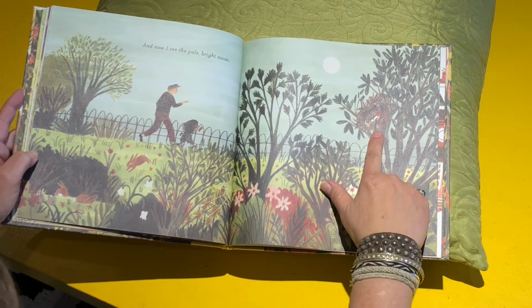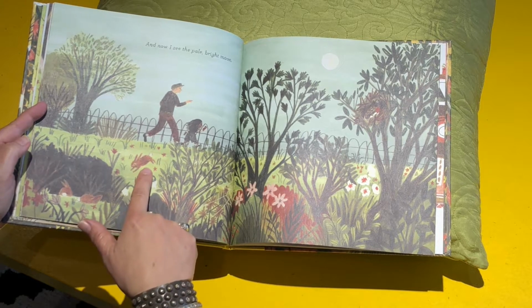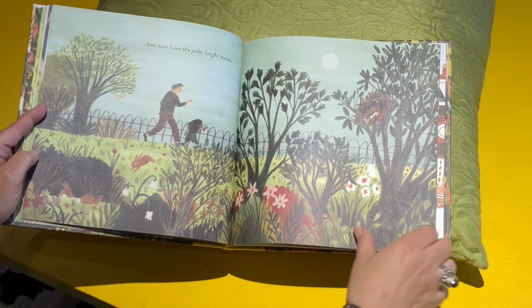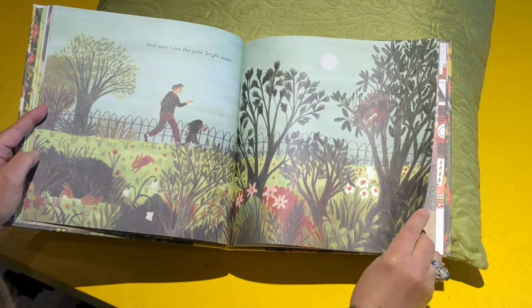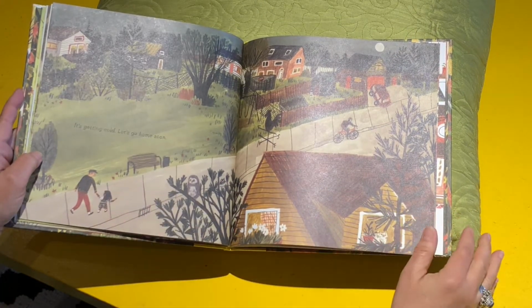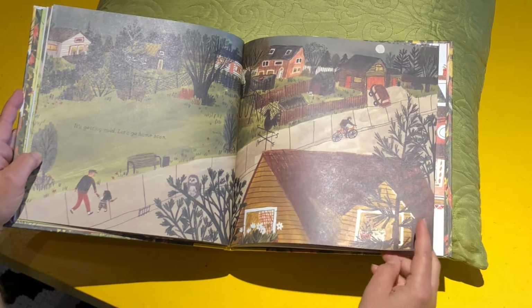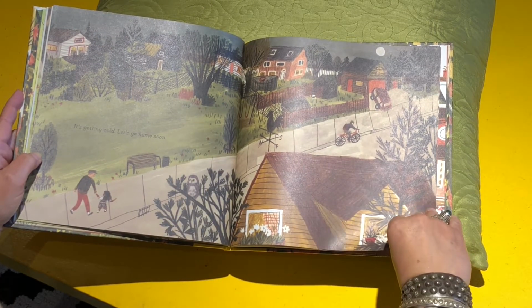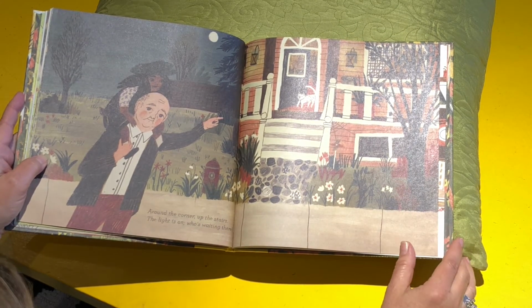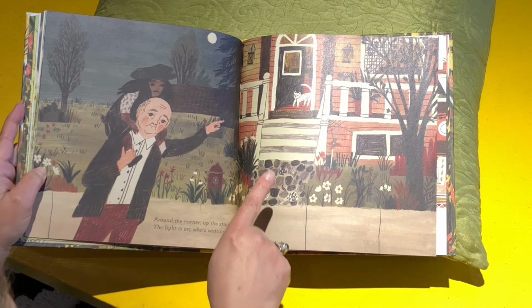There's our nest again. Look at some of these other things. What do you see? That bunny. Some other guys down here. It's getting cold. Let's go home soon. This is their neighborhood. Around the corner, up the stairs, the light is on. Who's waiting there? Who's waiting for them?